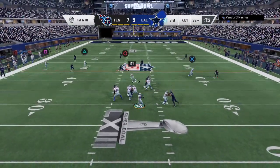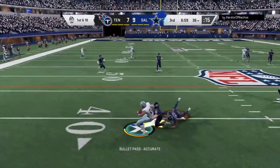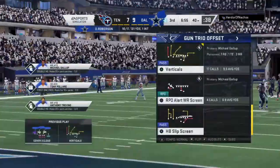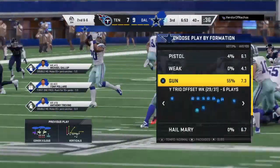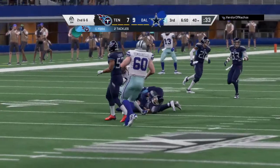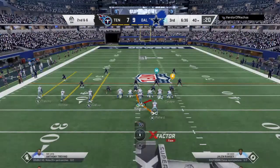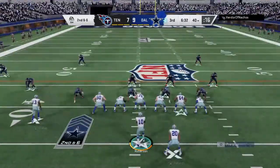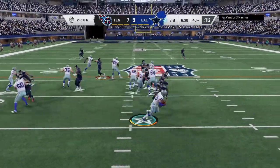From the gun, Roberson. And he's got his man out of the backfield. That's complete. 4 yards on the pickup, and that'll make it a 2nd down. I know most of the time when the ball's in the air, you're thinking wide receiver, tight end, but running backs, they can be a big part of any passing offense nowadays. 4 yards on that last completion, so that sets up 2nd and 6.